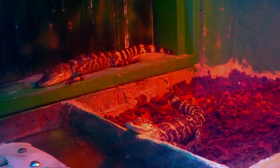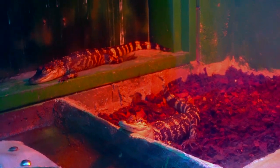Baby crocodile. That's his father. Oh, there are two. Look. One, two.